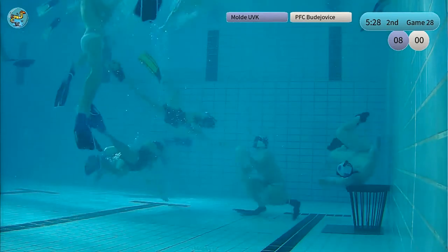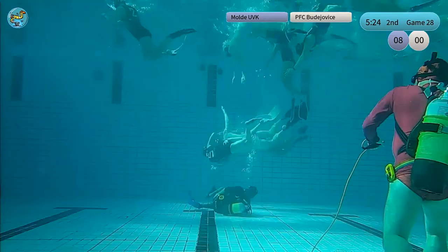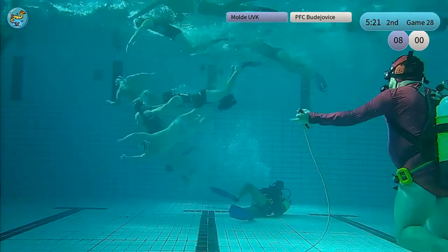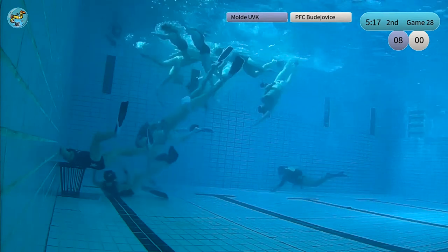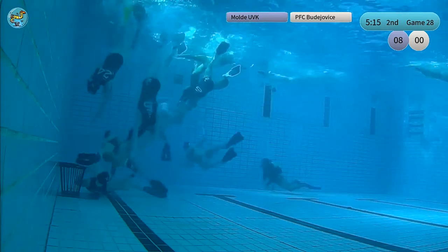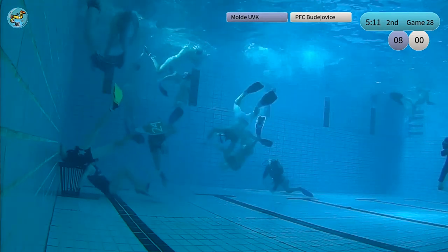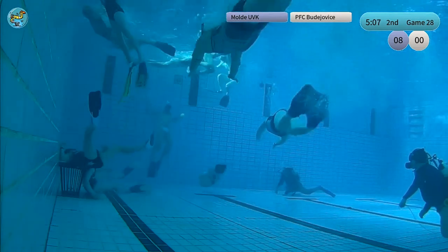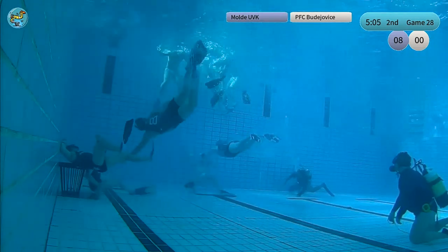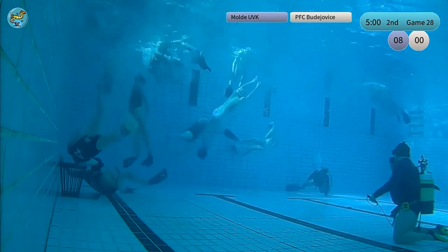On the other side, we see here still the match from the Budweis team, Budějovice, against the Molde team, so the Czech team in white against the Norwegian club team from Molde in blue. And it's 8-0 in favor of Molde here in the blue shirts. But now we can see the next attack from the Czech team. And you see the big difference, the Czech team are playing around in the corner.